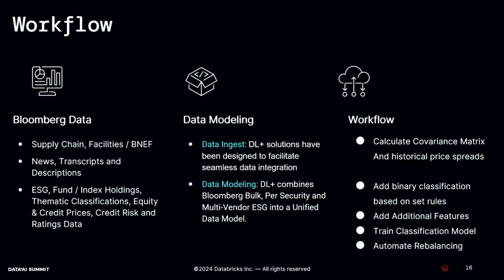So through this workflow, what we'll look at is taking an idea of leveraging the supply chain, the facilities, news transcripts, ESG, fund index holdings, equity, credit risk, and ratings data, all with the goal of looking at the supply chain and answering two questions. First question is, for a given company, how important is it to its supply chain ecosystem? All right, is it important or is it off in the periphery? With the basic idea being that when we drive into the investment side, companies that have gone down but are very critical to their ecosystem are likely to come back. Whereas if they're not that important, maybe something's happened, they've kind of been pushed off.